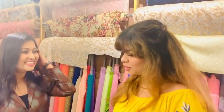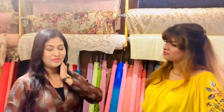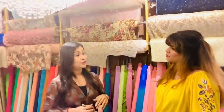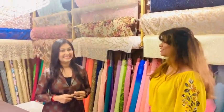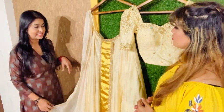Is there anything special for Onam? It's coming up. Yes, for Onam we've got something very, very special. I'll be talking about that. I can even show you those dresses that you made. This is what I told you about, the Onam dress. This is the first look that we created.